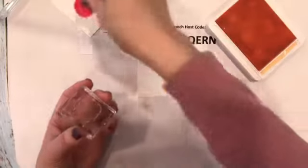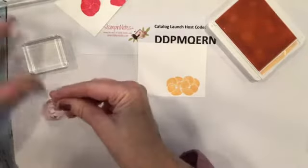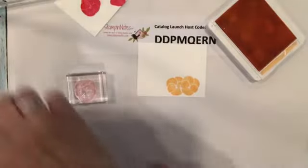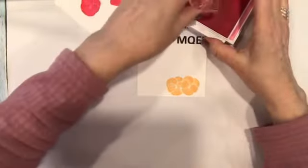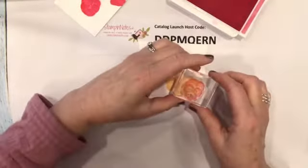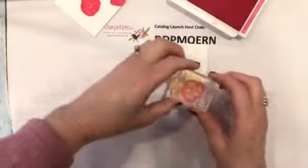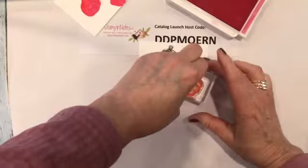And then I'm going to bring in the little edging one, and I'm going to do that in Polished Pink. I think I said pale pink before, but it's Polished Pink. I don't need to mask this one. It's going to be this one that I need to mask. And you do want to use something thin like Post-it note paper, because I've used cardstock and it's too thick and it won't stamp right along the edge.